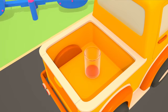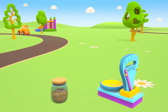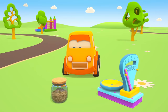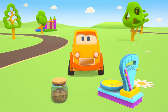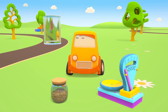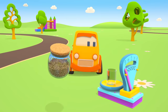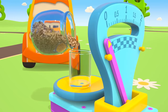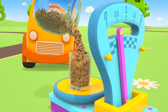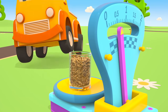This is Pickup Boo. He has an empty cup in his bed. Boo came for oatmeal. Pour oatmeal into the cup and weigh it. The arrow on the scale stopped. Take the cup, Boo.